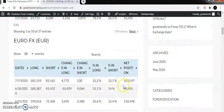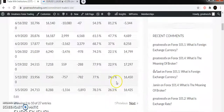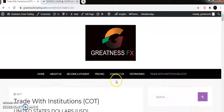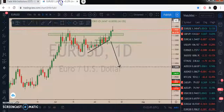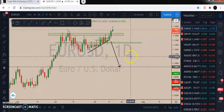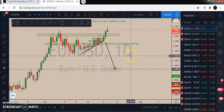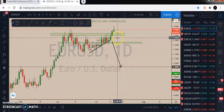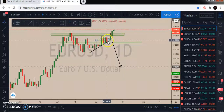Now what are we to expect? Since USD is bearish and euro is bullish, we expect an uptrend. The market is supposed to start moving to the upside. In case you don't understand the reason why I'm saying this, if you join the mentorship program, you will understand from the videos why I'm saying this, and how to read the COT data. Now, since euro is bullish and USD is bearish, overall we are expecting a bullish market.